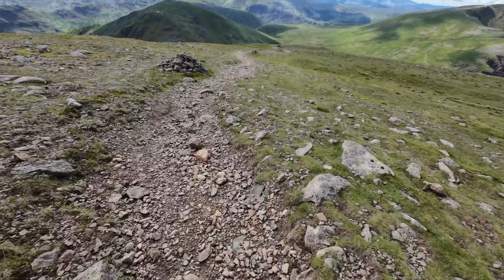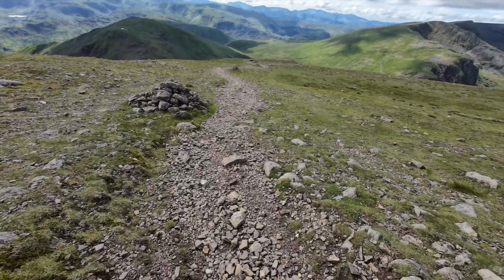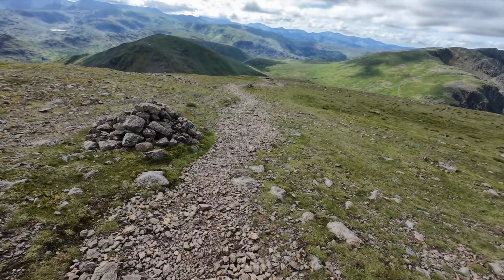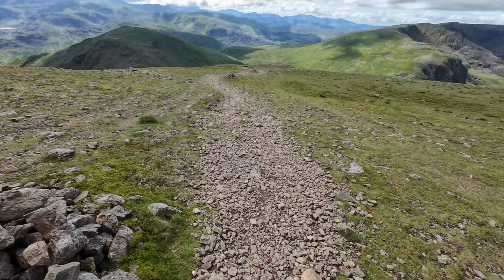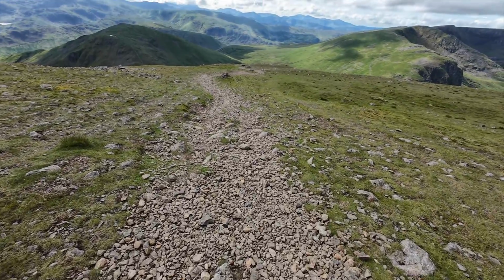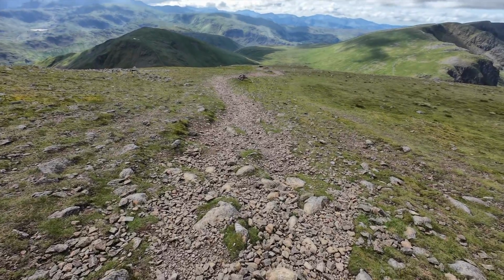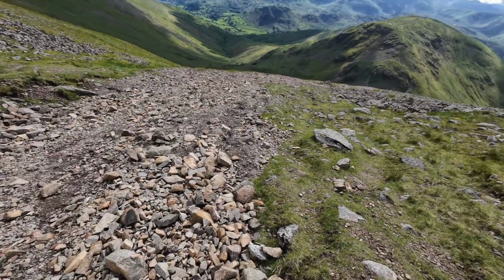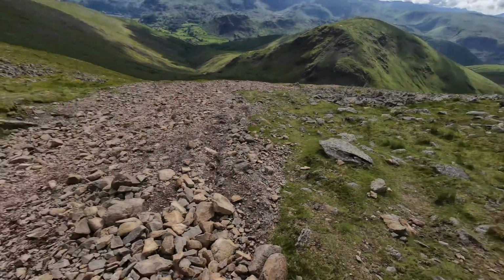So we're just coming back down now. My son's nicknamed this Hellfield because he didn't like this section coming up. I've got to go back down, but all you do is take it easy, nice and slow, and you can get up and down dead easy. So we're just coming down this little rocky part. We'll come down, then we'll go to the zigzags.